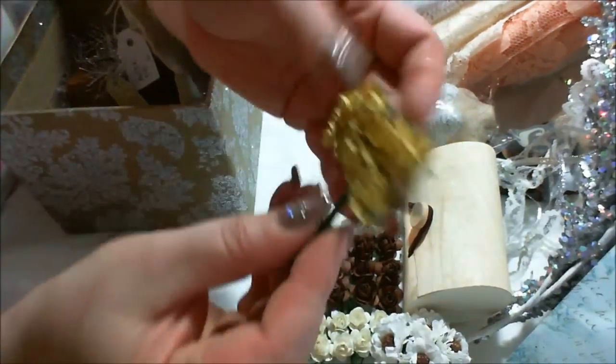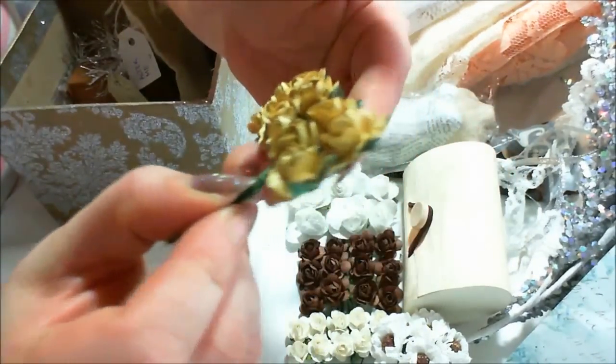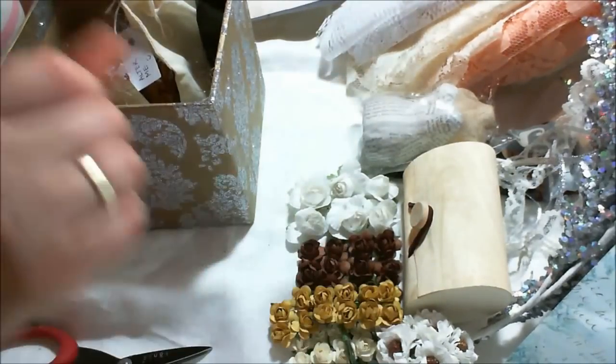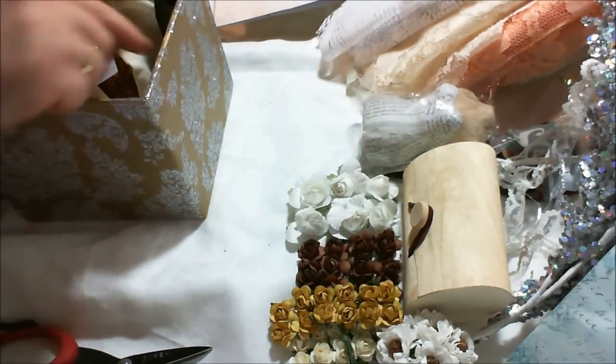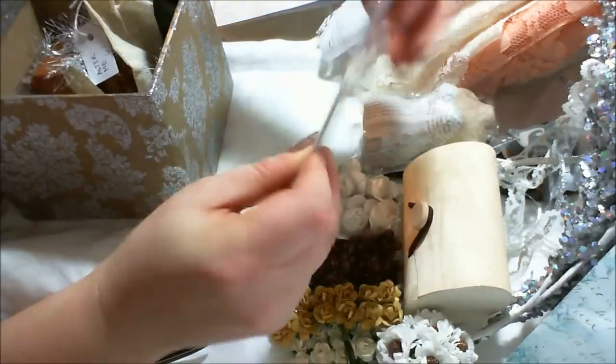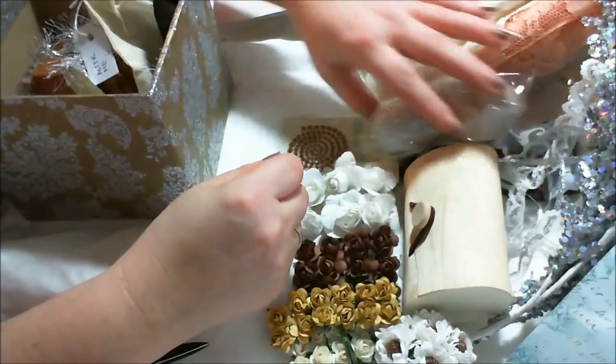Okay, and then these, they are like dark mustard. I love that color. Okay, bling swirls. I don't have a lot of swirls, that's for sure.